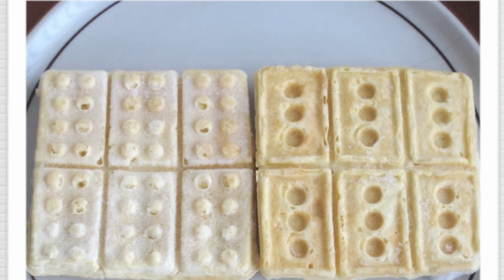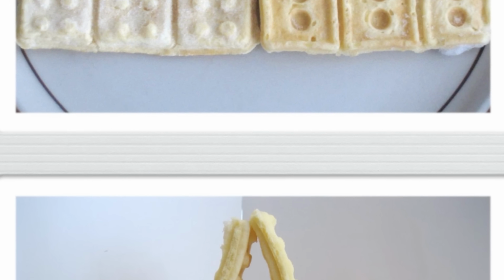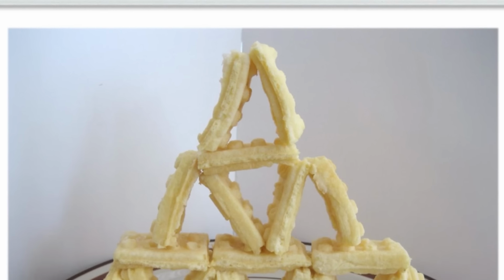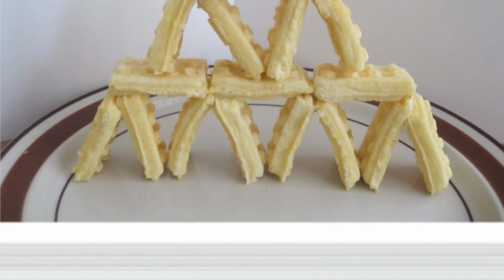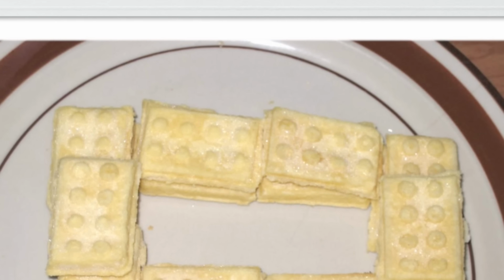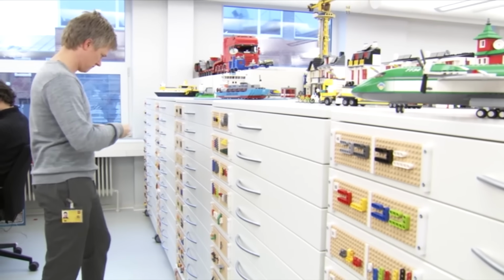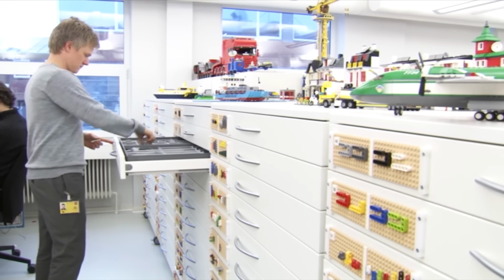Sadly, the actual design left something to be desired for some people. While the tops had 8 studs, the bottom only had 3 holes, making stacking incredibly difficult. Unlike the gummies though, these were impossible to confuse for the real thing, and they remained on store shelves for several years before being retired. So far, none of the bricks mentioned have ever appeared in a LEGO set, but that doesn't mean that the company isn't innovating on its flagship products.